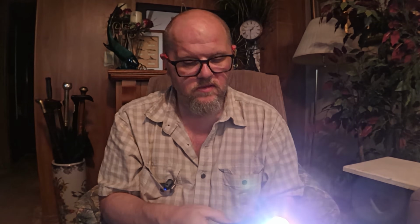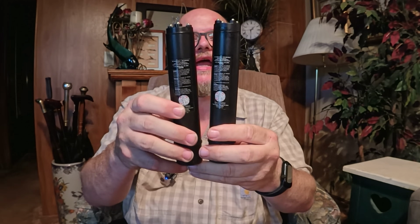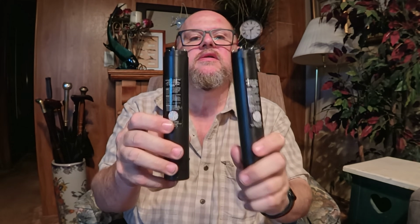It does work though. I'll show you out in the park when I take it out. So here's a comparison of the rechargeable packs. Okay, the 5,000 lumen and the 7,000 lumen. And the 7,000 lumen is a little bit slimmer. You cannot interchange them. Plus, the 7,000 has 4 prongs, and the 5,000 has 3.